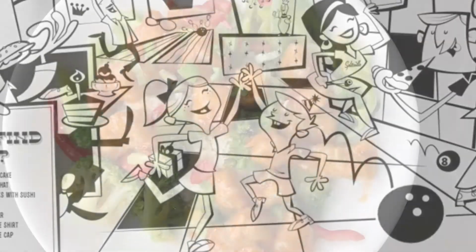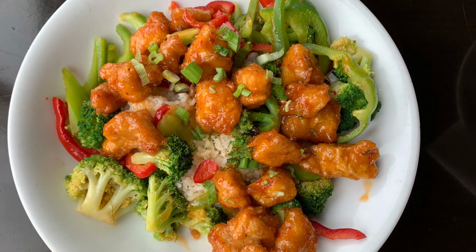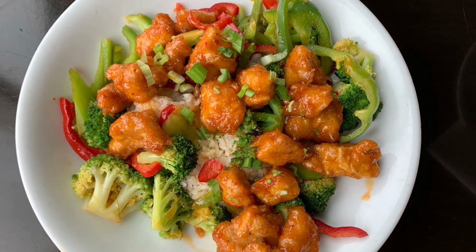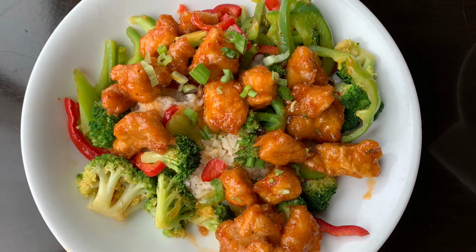We ordered the sweet and spicy chicken bowl. It is tempura fried battered chicken with broccoli and red and green peppers and a Thai sauce over sushi rice. Now this was very good.